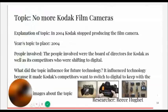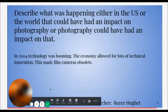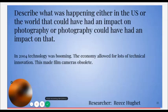In 2004, technology was booming. The economy allowed for lots of technical innovation. This made film cameras obsolete. Thanks, this is our presentation.